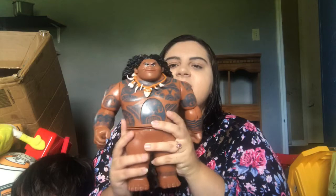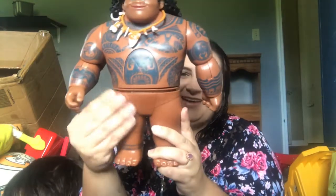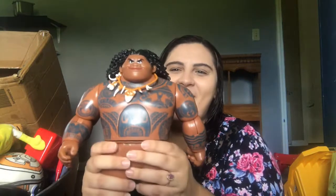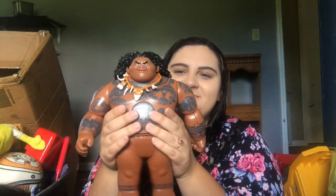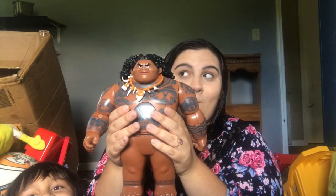Alright, first thing that my kids have is this Maui doll. And we love him, but he's naked. But you just mash him. I am not teaching you how to sail. Not now, not ever, no way. Anyway, my kids really don't play with him anymore. They like Moana still, but they'd rather play with the other part of this toy.